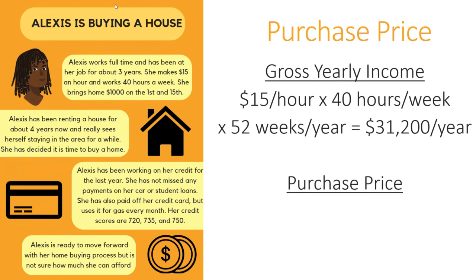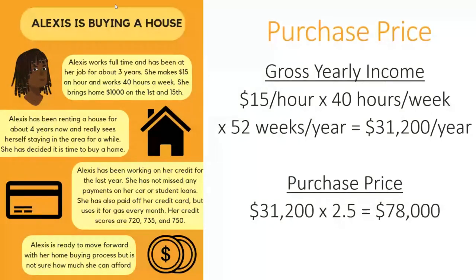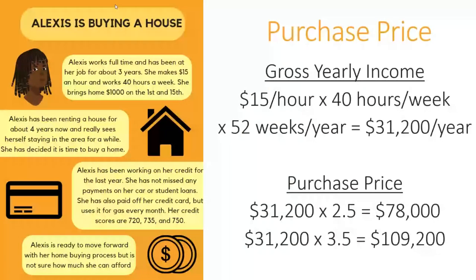So the purchase price she's going to take, this is how much she's buying a house for. What can she afford when she's out shopping? She's going to take her gross income, multiply it by 2.5, and that's going to give her $78,000. And at most, she wants to stay below, let's call it $109,200, purchase price of the house. So when she's working with her realtor, she's going to be looking in those price ranges. When she's looking online, that's what she's going to want to try to stay below for the purchase price.